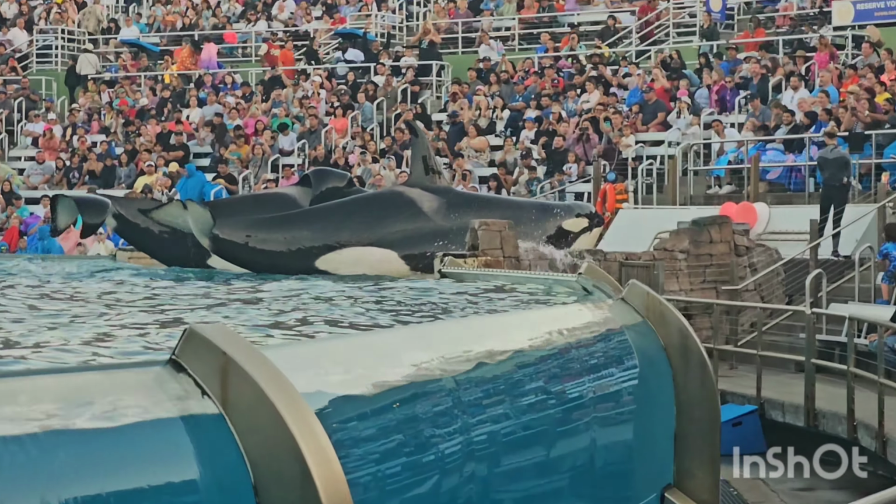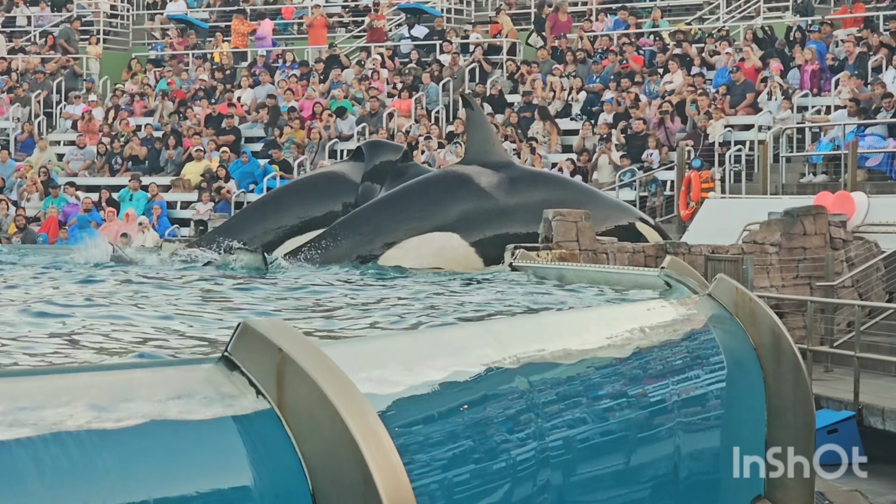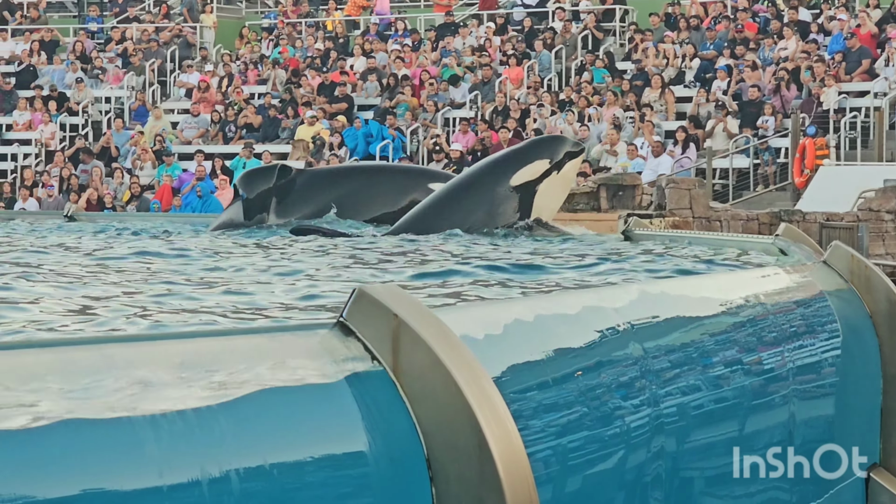Interconnected ocean. A vast, blue expanse, critical to life on Earth. And there's no better animal to represent the story of the ocean with all its splendor and uncertainty than the killer whale, or as it's scientifically known, the Orcinus orca.